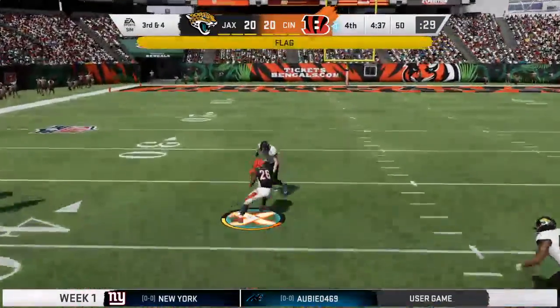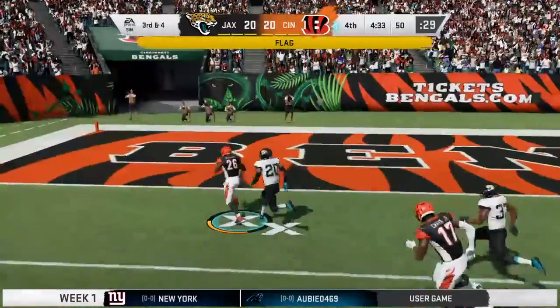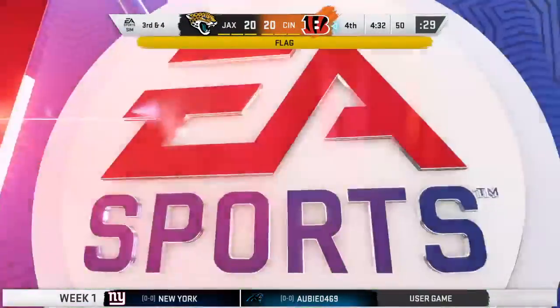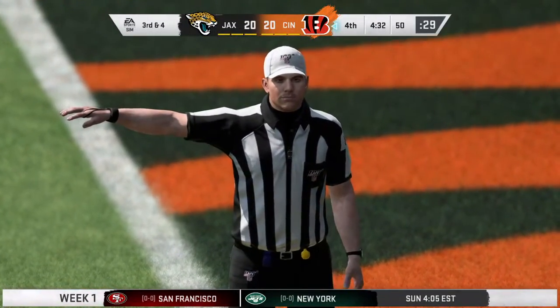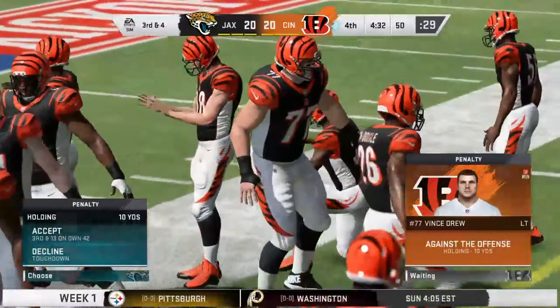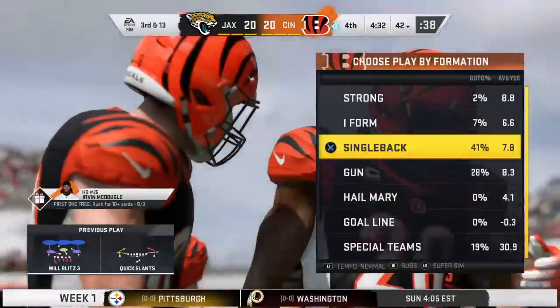Gonna give this time to the tailback. The 20. And he does take it in for the touchdown, but a flag on the field, and I don't think this is going to stand. Yeah, don't put the points on the board just yet. Late game, that hurts. Take the touchdown off the board.